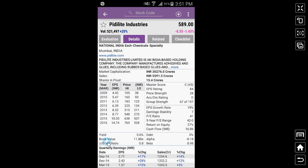Then we have the book value, which looks at the overall valuation for a company from the perspective of price to book ratio. The up-down volume ratio is something which is important and investors need to pay attention to. It's a technical indicator that looks at a 50-day ratio derived by dividing the total volume on up days by the total volume on down days. A ratio greater than 1 implies that there is positive demand for a stock. This ratio takes care of the S in CANSLIM. It is one of the factors that investors need to evaluate when they are looking at the S in CANSLIM.